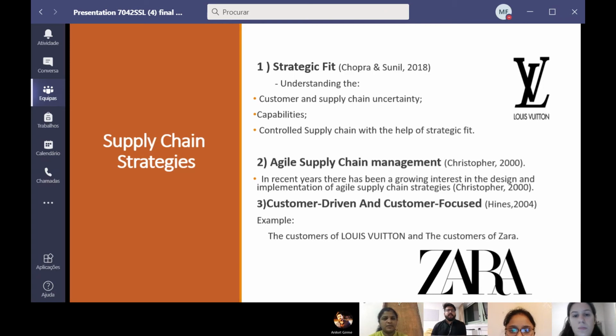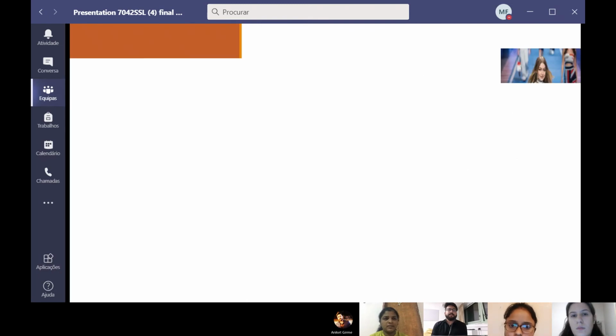Also, Zara and Louis Vuitton are nowadays using the concept of customer driven and customer focused, as per Heinz 2004. So what they are doing is focusing on the customer side. They are looking for the requirements from the customer, and they are mostly focusing on the customer, so they can improve their supply chain system. Next slide, please.